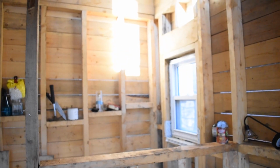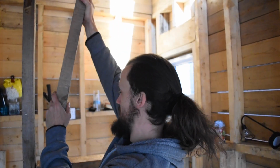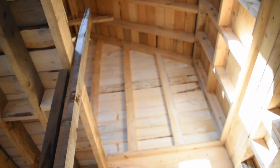But what I'm going to do is I have this 2x4 right here. I'm just going to put this on the other side like so, and that way this can go all the way up to the loft area and I can use it as a handrail as well up there, is what I'm thinking.